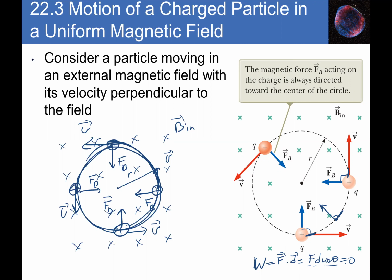So the magnetic force always points toward the center and makes the particle go around in a circle like that. Assuming the particle is moving such that it's perpendicular to the magnetic field, it's going to be trapped in that circle, right? Kind of go around like that. Okay.